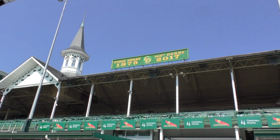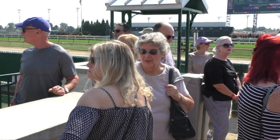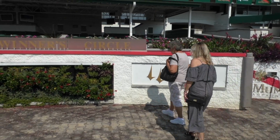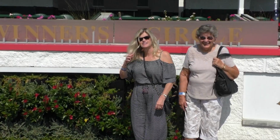Beautiful, beautiful. Go ahead and tell how long you've wanted to come here. I've wanted to come here for approximately 25 years. Why did you want to come here? It's so close and it's so beautiful, and the horses, I just wanted to come and see it. I just never had anybody before to want to come with me. Okay, well here we are. So I got my crew now.